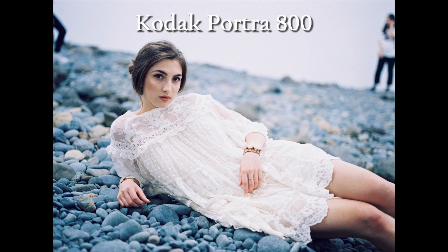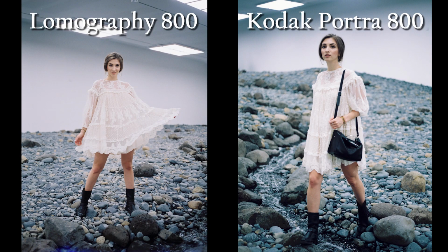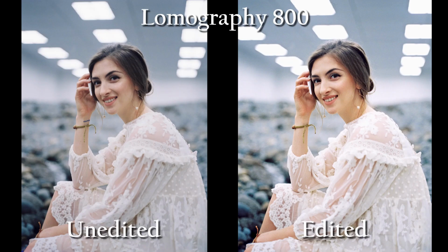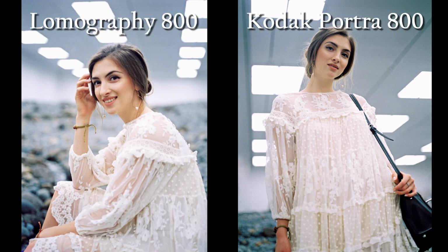Both are pretty great. Here, maybe the Portra looks a bit duller, and I'm sure you'll be shocked to believe, but I don't add saturation when I'm editing my images. I just play around with exposure and color balance, and even just doing that kind of makes a photo more vibrant. But if I was wanting to up the saturation and vibrance, I could do that with the Portra and still get that similar punch that the Lomo seems to be able to get.